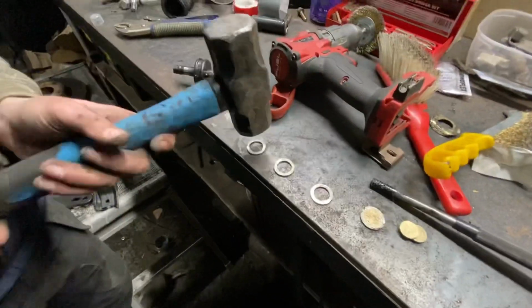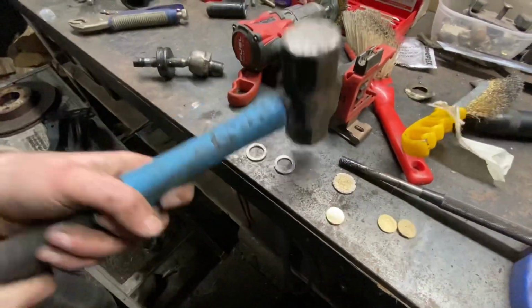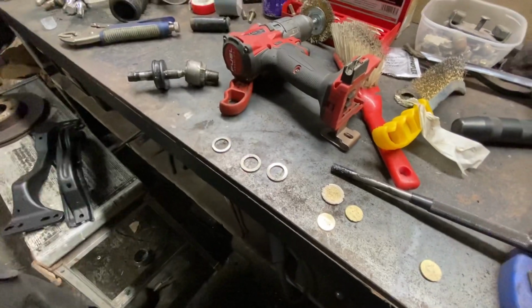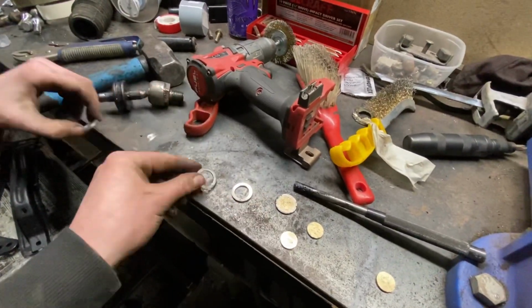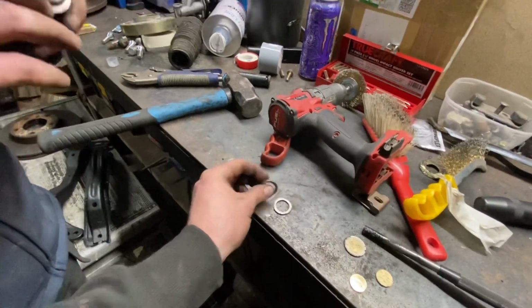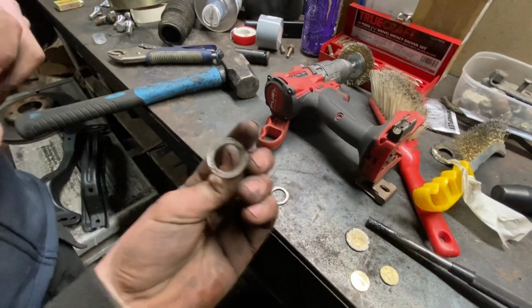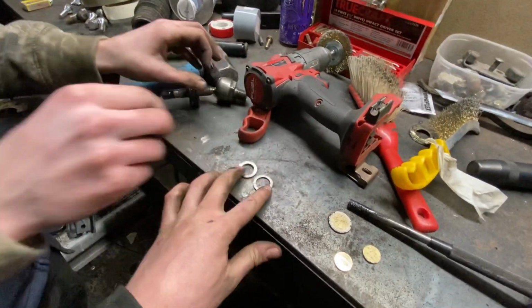Yep. And lovely. So I suppose when it tightens in anyway, it should straighten them. But that is a life hack there. Maybe some people knew about it already, but if you didn't, there you go. Handy enough done.